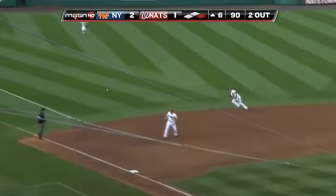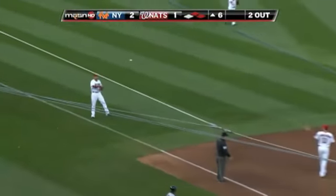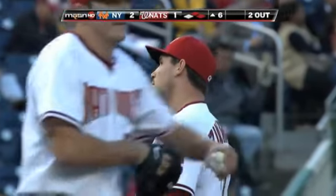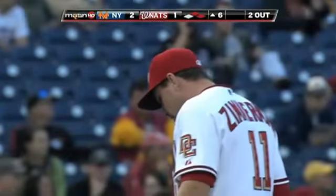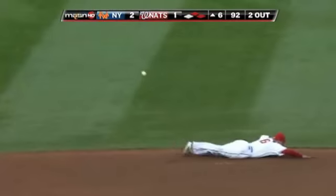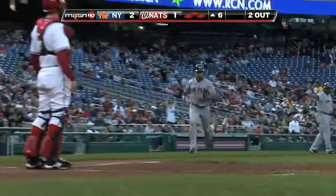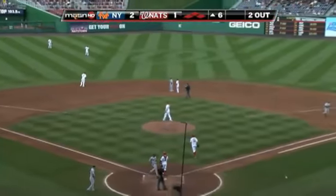Ripped. Zimmerman off the glove. And Desmond over to retrieve it. That would be a tough error to give him. And a base hit. Mets lead 3-1. Unearned run.